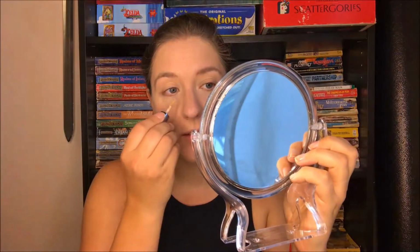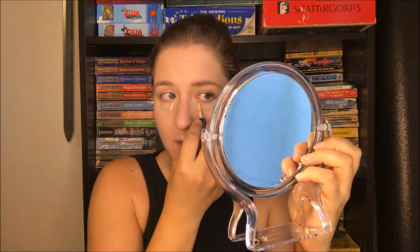The other thing about this foundation is right now the coloring of me, based on being in the sun, it's slightly too light, so I do have to do a little bit of contouring and a little bit of bronzer in order to make this look okay. But it is the foundation that's kind of the easiest to use after I let it sit for a bit.